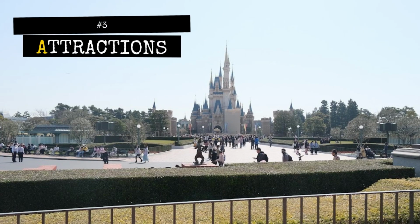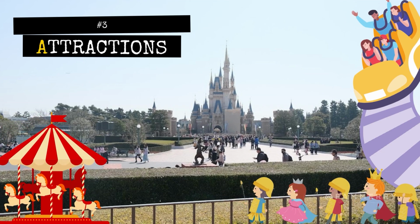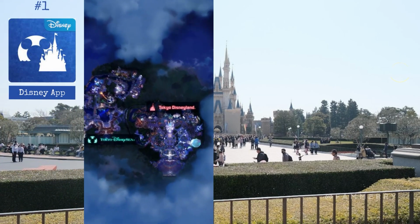Well, now that you have arrived at Disney and are ready to have some fun, tip number 3 is attractions. Now, whether it's rides, parades, or something more kid friendly, let's look at the tips for Disney's attractions. First tip is to download the Disney app and start the magical discovery virtually. Let's zoom in to Disneyland.